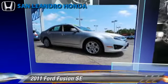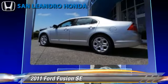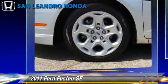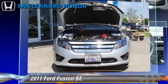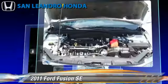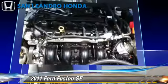The 2011 Ford Fusion SE. Powered by a 2.5-liter four-cylinder engine, this vehicle, with fewer than 40,000 miles on the odometer, is well equipped. This Ford features power windows, power door locks, and air conditioning.